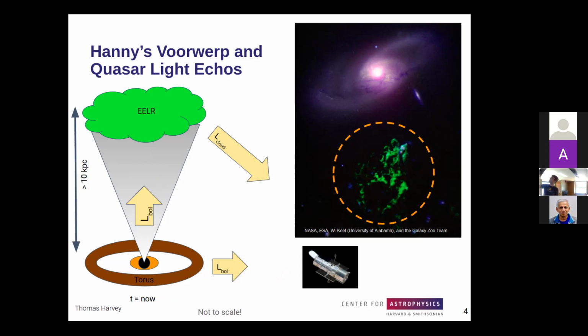But given the light travel time and the recombination time scale of the ionized gas, the luminosity of the cloud is much, much higher than the bolometric luminosity of the AGN. So by comparing these two quantities and estimating the projected distance for the cloud, we can make estimates of what the luminosity must have been in the past, assuming that at some point the black hole emission did balance what we see from the EELR. So that lets us look back on timescales as long as 100,000 years.